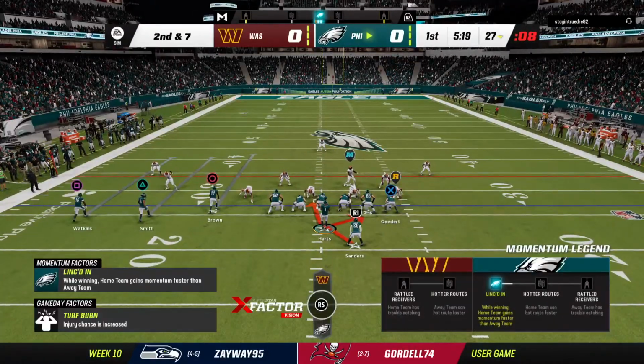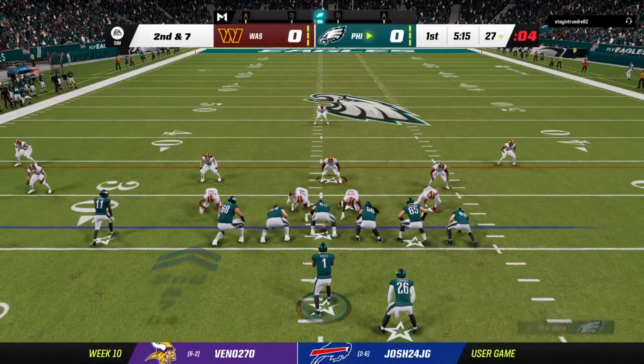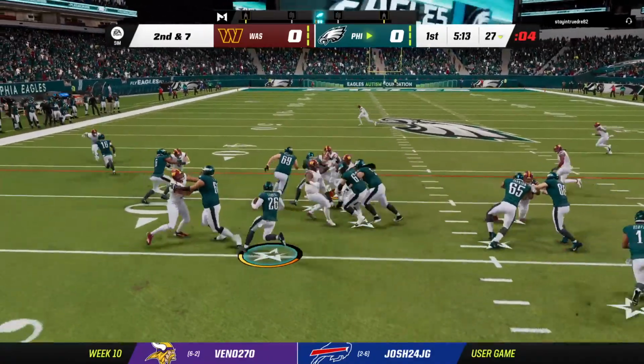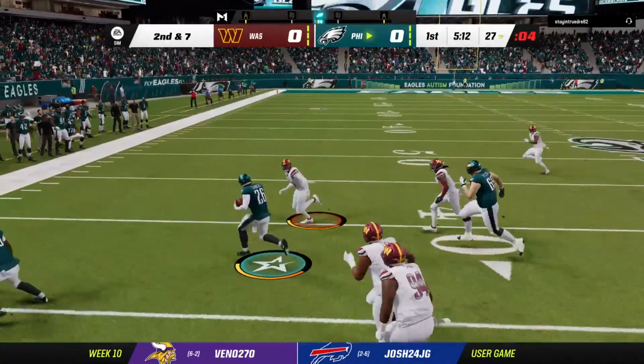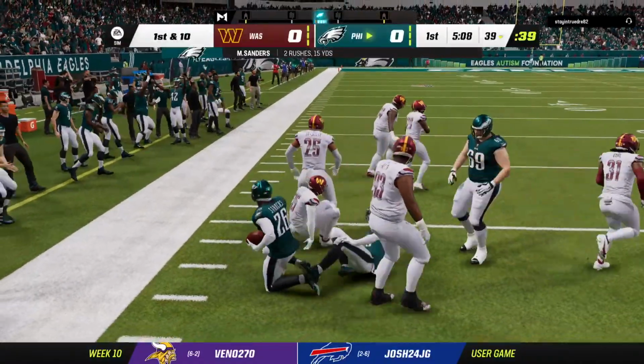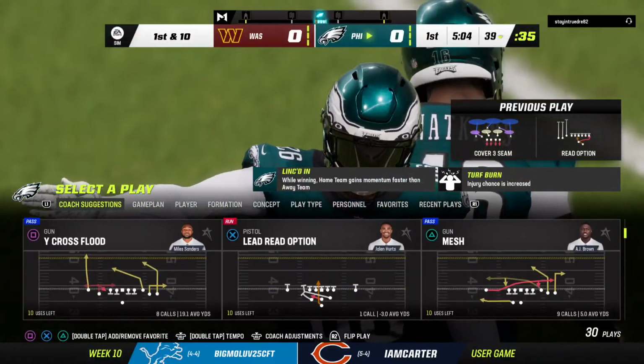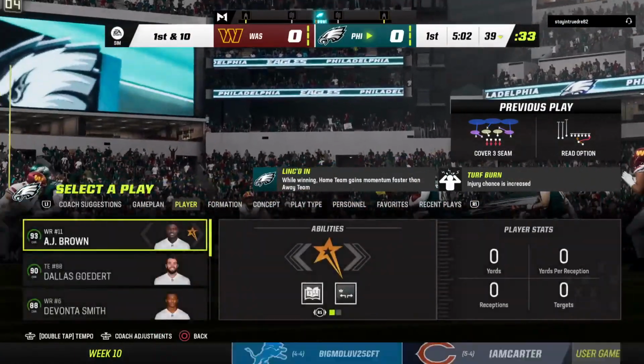Last run got 3. Now here's 2nd and 7. They run with Sanders off the option, and he gets this one just shy of the 40. They'll mark him down at the 39. 12 yards is the pickup. Good for an Eagle first down.